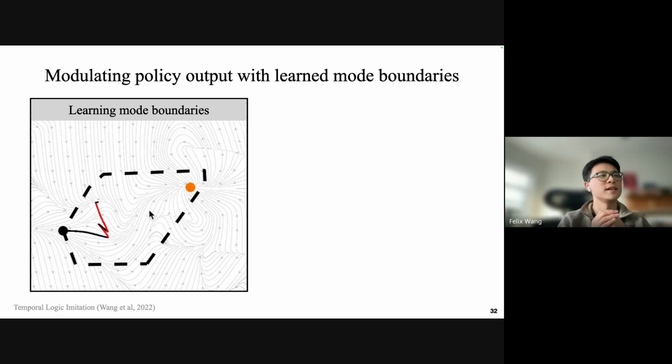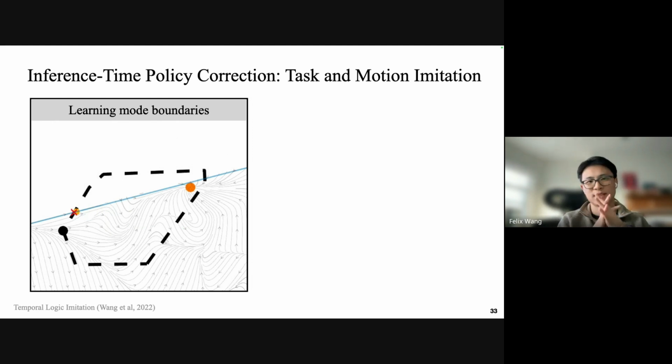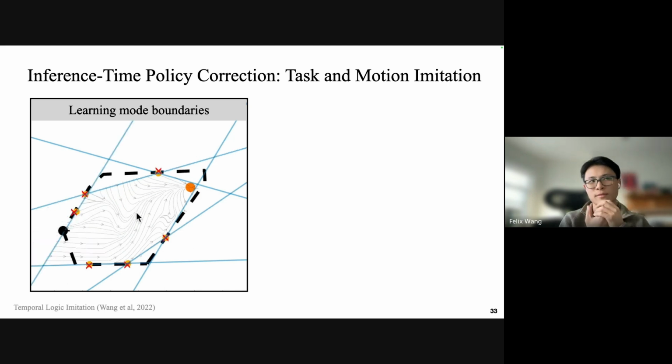One idea for recovering it is this: when the user is customizing the motion of the robot by physically moving it around, the moment it causes some failure event, we can monitor that, and that failure event must be living on the boundary. What you can then do is find a cutting plane that separates the failure event from all of the previous in-mode states. With more and more interactions that cause more failures, you get more and more cutting planes that together give a better and better inner approximation of your mode. Here we assume the mode is convex, so you can perform this procedure.